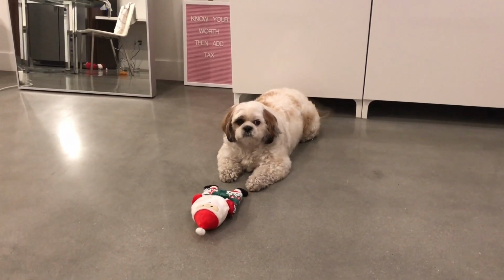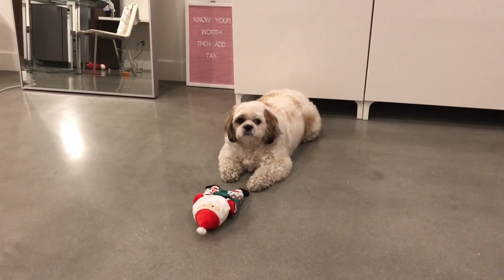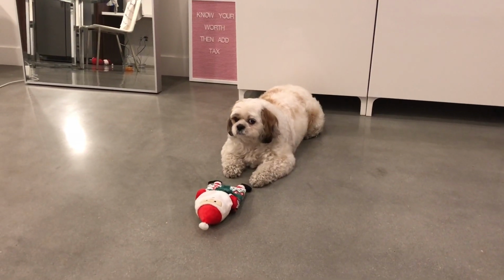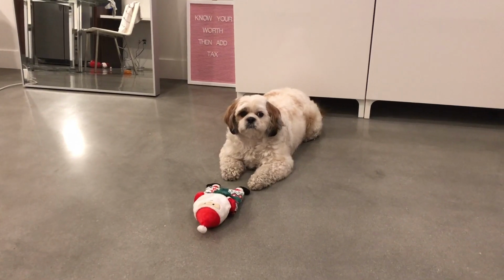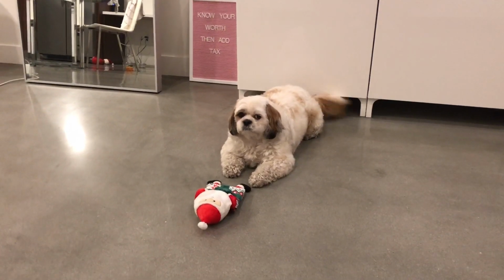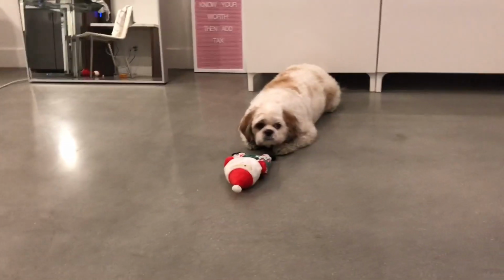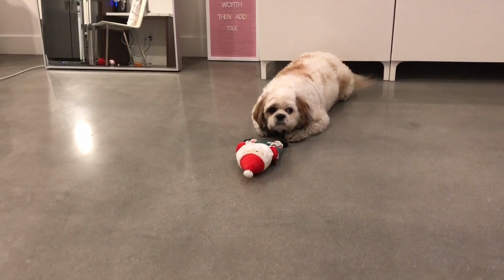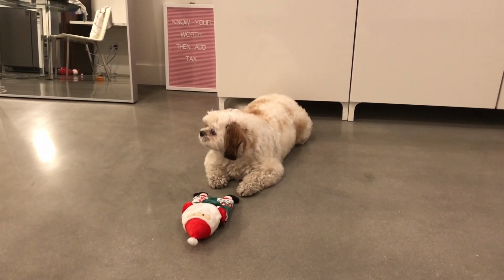So we bought Mackie Boy a new toy and it's flat and he refuses to pick it up. He won't pick it up. Why can't you just pick it up? Are you scared? We can't buy him any more flat toys. What do you want me to do? Do you remember Flat Stanley? You've never seen Flat Stanley?